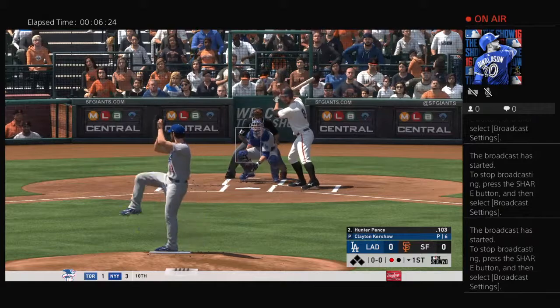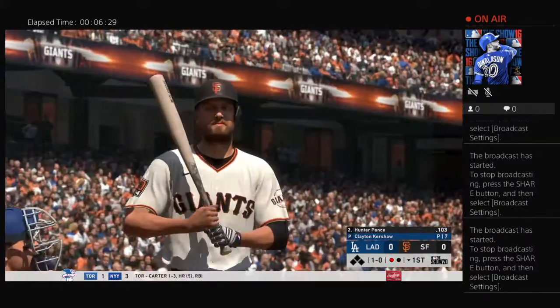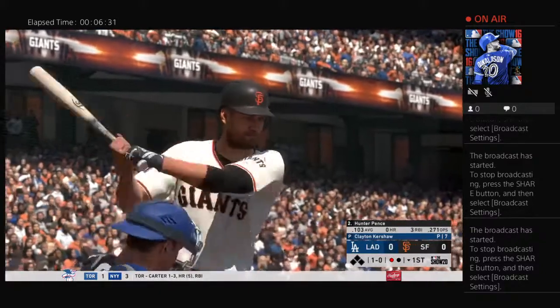At the plate now, Pence. Ball 1. And he's looking to get it going. Off to a bit of a slow start this year.